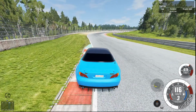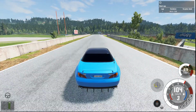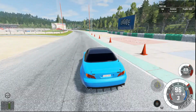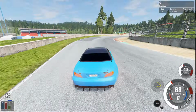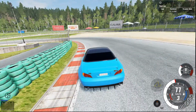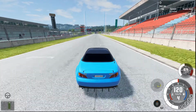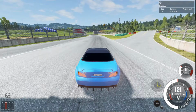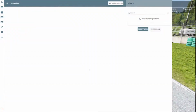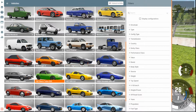Quite difficult to control this thing here. Keeping it in check for now, but I don't think it's going to be fast as a result of it. Yep, 120, 121, 121.6. That finishes it in second to last for now. But we got more cars to go still. There's 5 more.